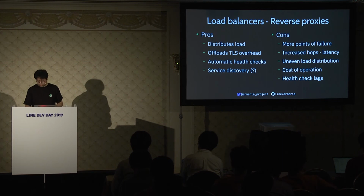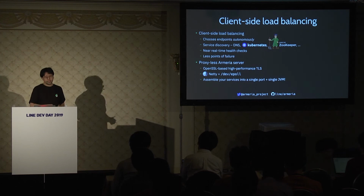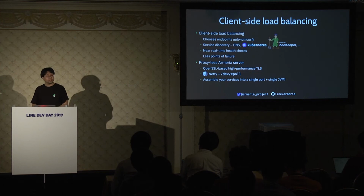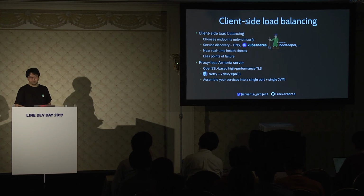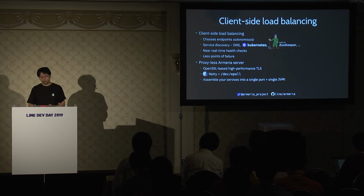So Armeria tries to solve this problem in two ways. The first part of the solution is client-side load balancing, which lets a client discover the available hosts and choose a target host autonomously. It currently supports Kubernetes-style DNS records and Apache ZooKeeper as discovery mechanisms. The second part of the solution is, of course, using Armeria, which ships OpenSSL-based high-performance TLS and epoll transport from Netty. Again, you can run different types of services in a single port and JVM because of the mix-and-match property of Armeria. So there's no need for load balancers or API gateways, and this simplifies your microservice architecture quite a bit and reduces the number of failure points, because the load balancer is not here in this architecture.